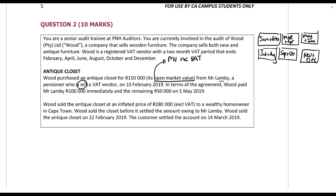Okay, so immediately the warning signal should go off for you that this is a second-hand goods purchased from a non-vendor.